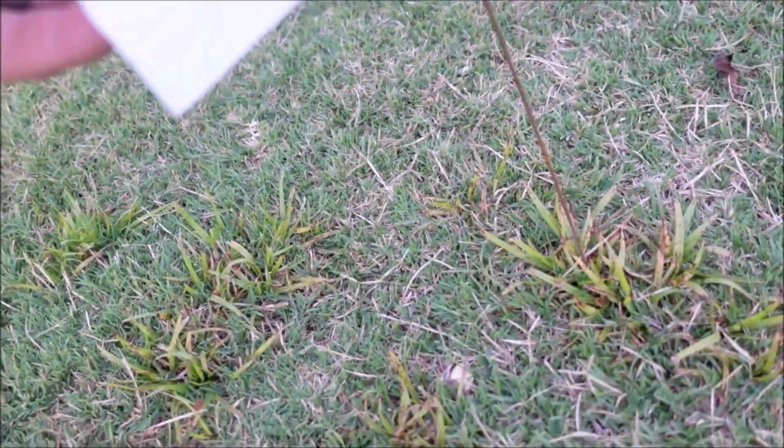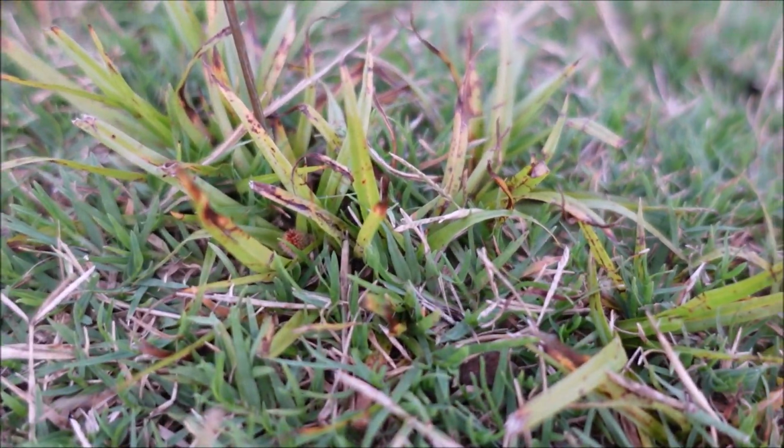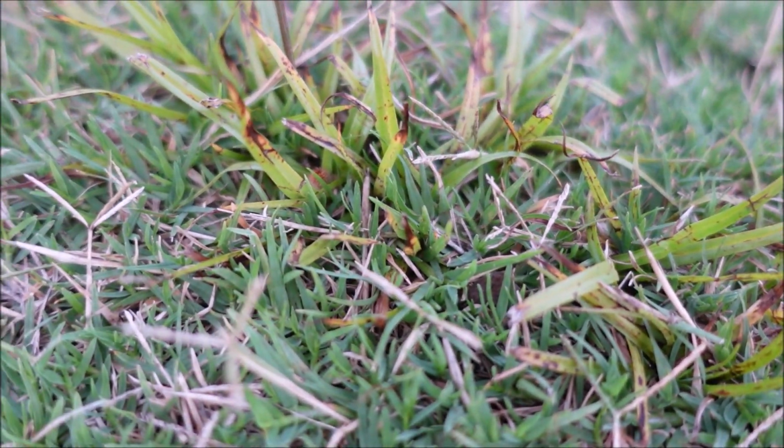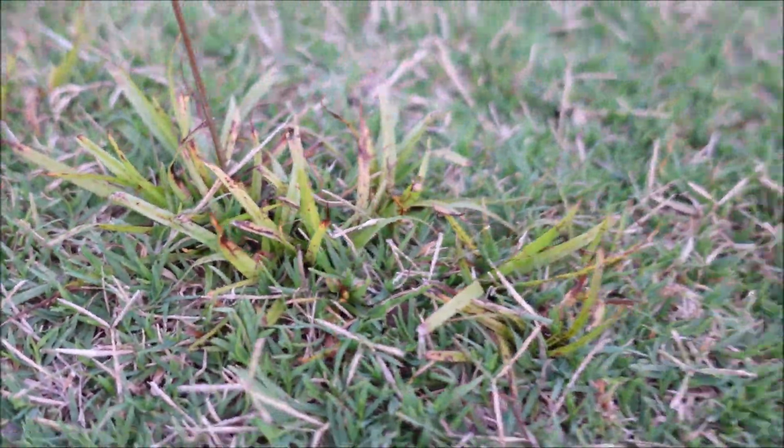Next up, got Certainty. You can see some stuff happening, nothing as dramatic, but you can compare that with some that hasn't been treated, and you can see it's looking a little more mature. So we're gonna continue to watch it and see what's going on.